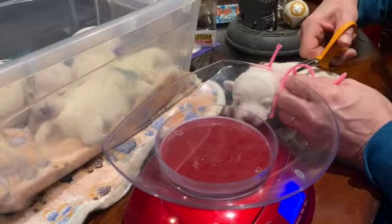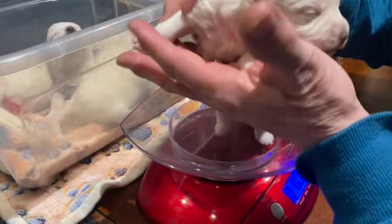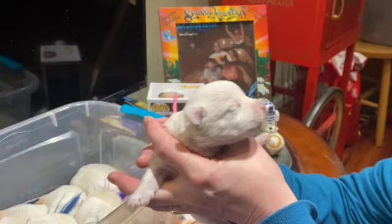Yeah, it's definitely grown, but I don't think you're nearly as big as the other puppies were. Okay, let's see what you weigh. Hold still. Yeah, I know. I know, but you got to hold still so I can weigh you. There you go.